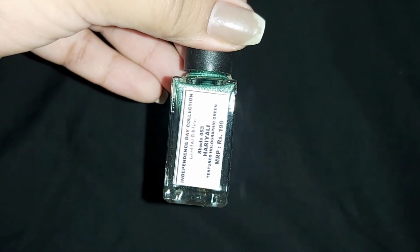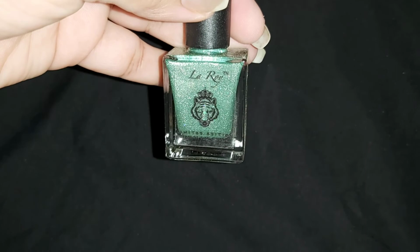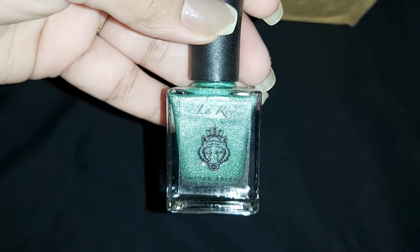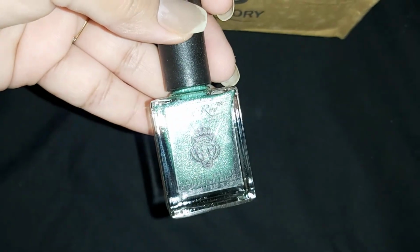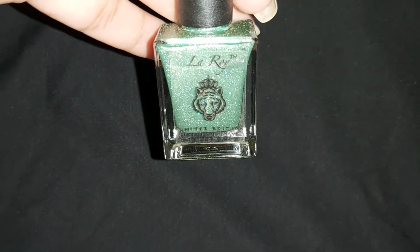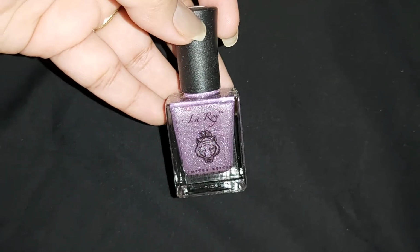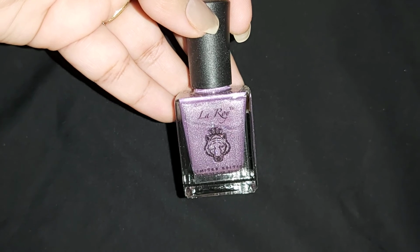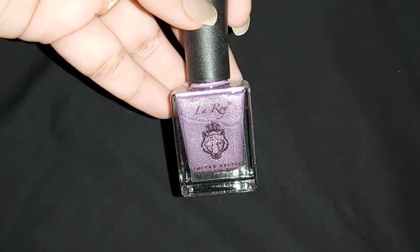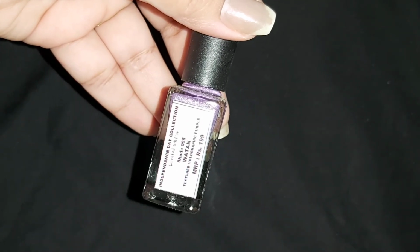First of all, the first thing which I got from La Roy is Haryali shade 053. It retails for 199 rupees, and it is a textured holographic nail polish, more like a textured nail polish with holographic glitters. The second nail polish which I got from them is this purplish nail polish, another textured holographic nail polish, or you can say holographic textured nail polish. I mean, you can say anything.